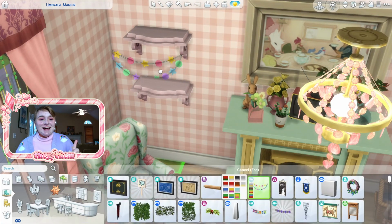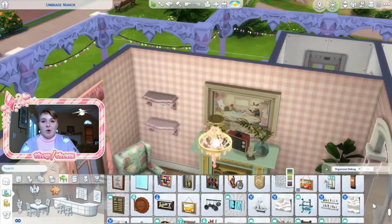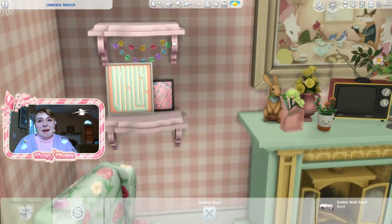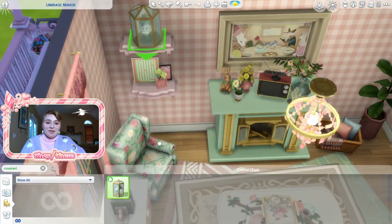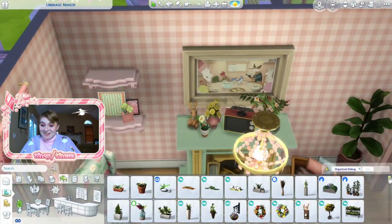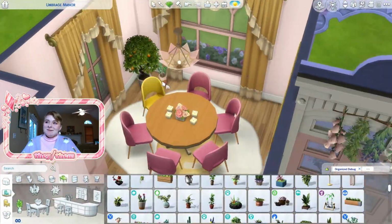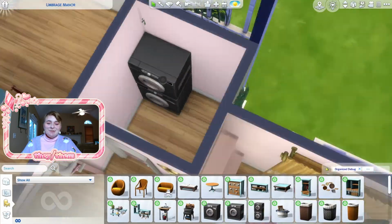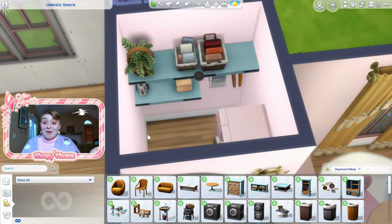You can also see that I jumped back to the formal living room to clutter up the wall because I felt it was kind of empty. Maybe it's too much. I'm not sure. Oh well. After messing around in the formal living room, I go back to the dining room and I change every other couple of chairs to be yellow instead of all pink because I thought it was cuter. It brought in the yellow of the yolk.